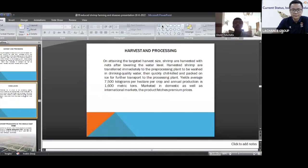Harvest and processing. On attaining the targeted harvest size, shrimp are harvested with nets. After lowering the water level, harvested shrimp are transferred immediately to the processing plant, washed in drinking quality water, then quickly shell cut and packed on ice for further transport to the processing plant.